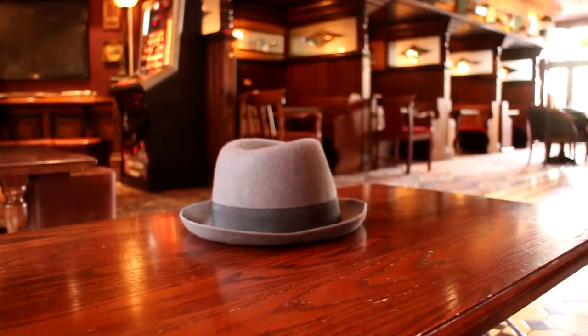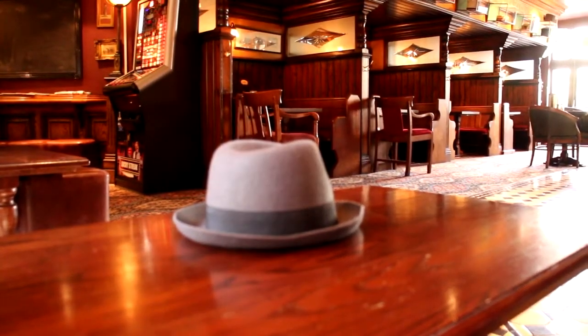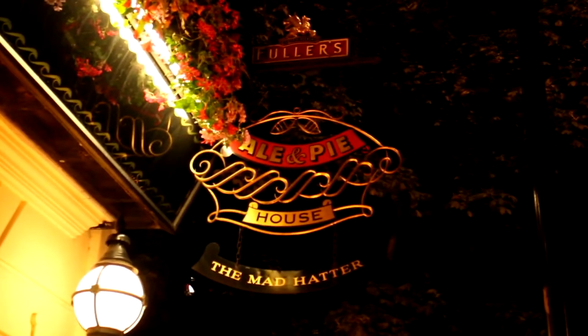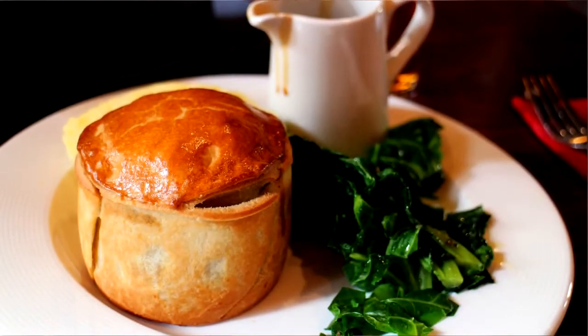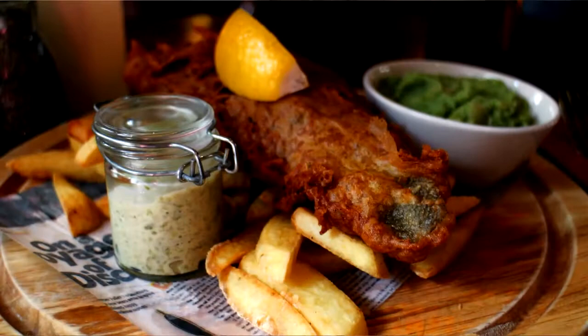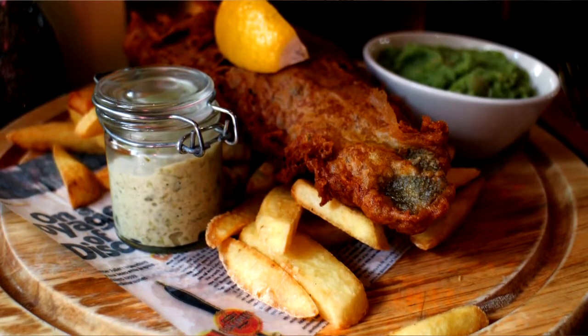Yay! After that, we went down to Mad Hatter's own bar and food house and ate brunch there. Mad Hatter's specialty is ale and pie. So we ordered some pie. I didn't order pie though. I ordered fish and chips because I wanted fish and chips.